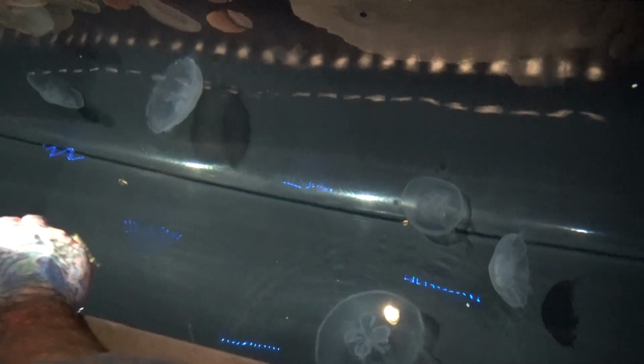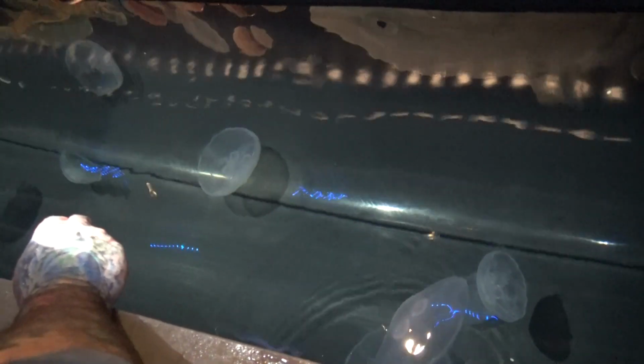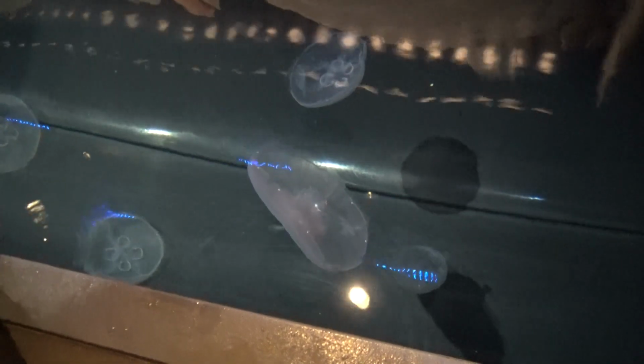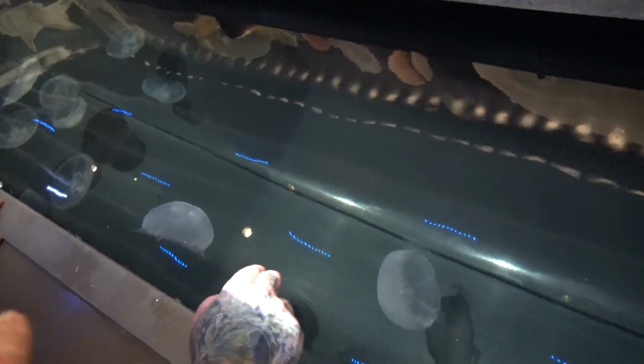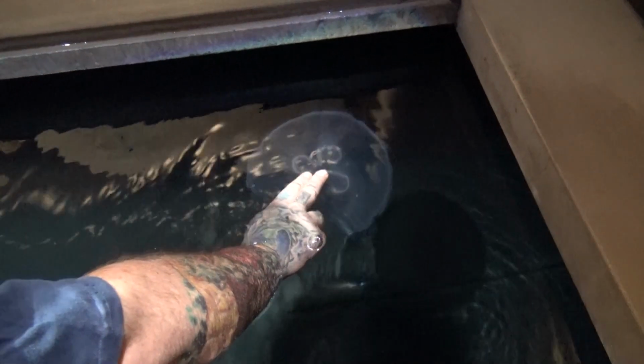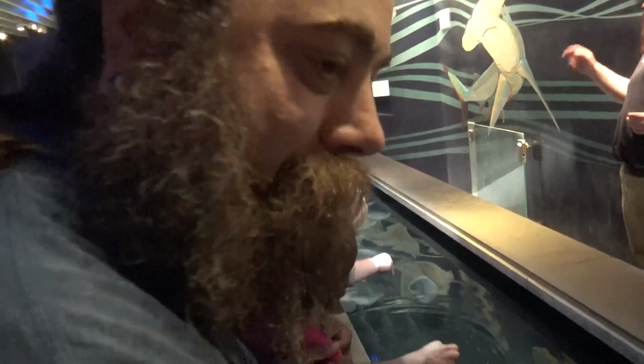Now, once you've had a turn touching the jellies, you're gonna wanna wash your hands before rocking out with the stonefish. Oh, these guys are upside down. You gotta wait for you to flip over so I can touch you. Yeah, the jellies start small, they get big. Oh no, he's running upside down. Big guy down there. He was right there. That's so cool.